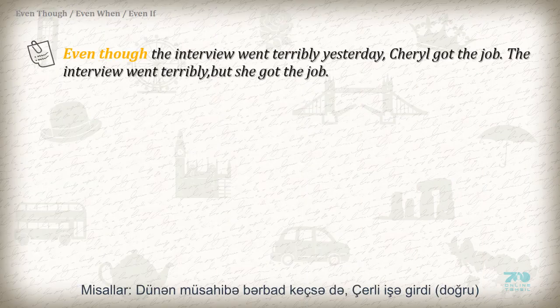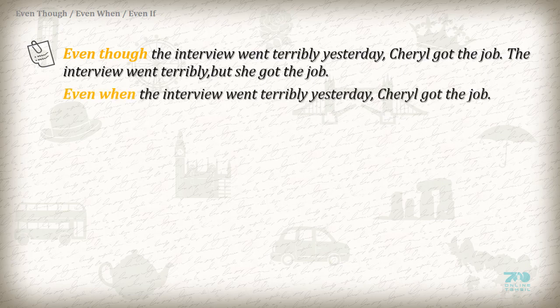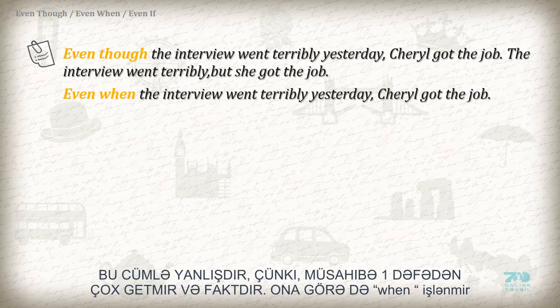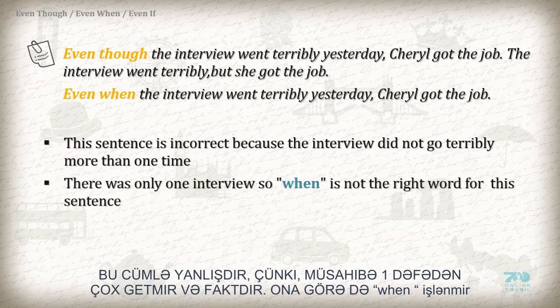Examples. Even though the interview went terribly yesterday, Cheryl got the job. Correct. The interview went terribly, but she got the job. Even when the interview went terribly yesterday, Cheryl got the job. Not correct. This sentence is incorrect because the interview didn't go terribly more than one time. There was only one interview, so when is not the right word for the sentence.